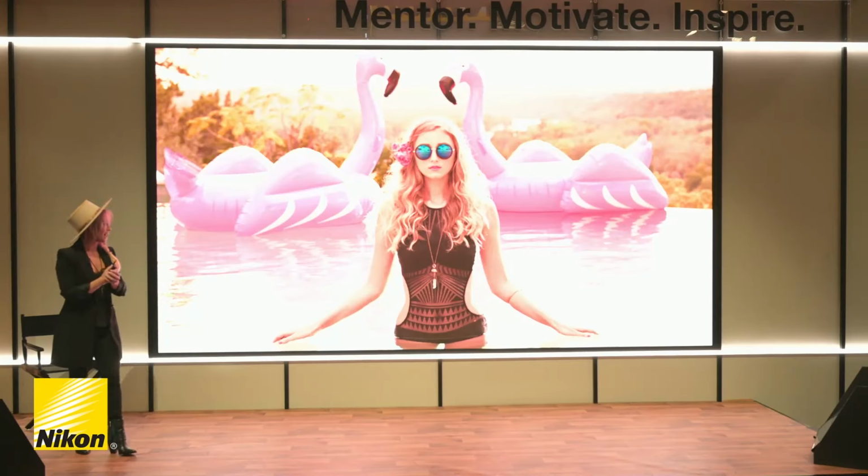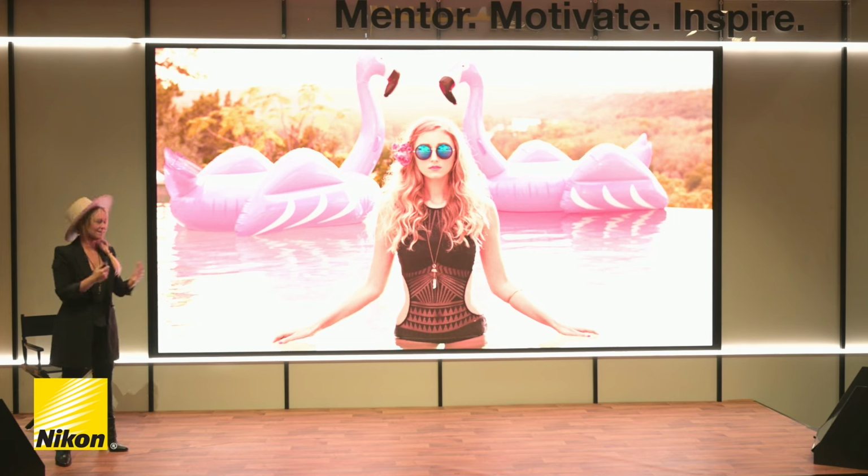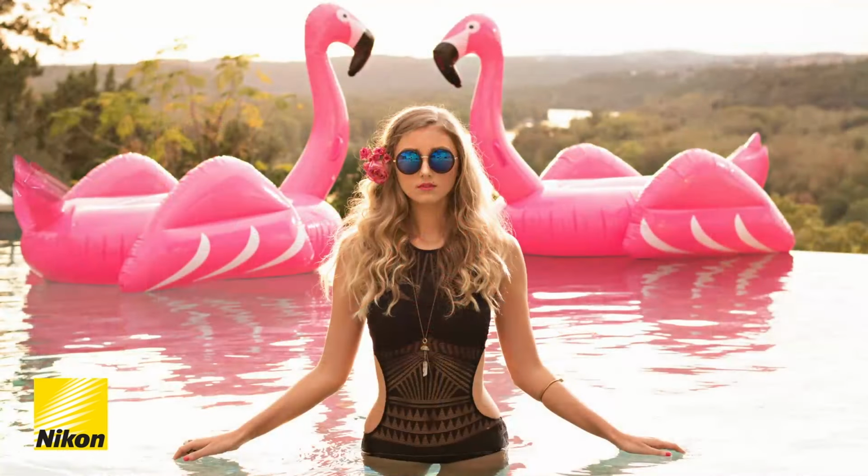Lighting-wise, I love backlit. This is actually shot with an on-camera flash and backlit by the sun. Very simple stuff. We put the flamingos in the background. It's always fun to create some fun props in the background. This is natural lighting, window light. How many of you guys love using window light? Yes, window light is so beautiful.